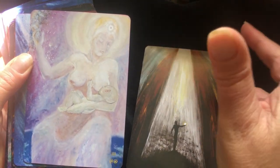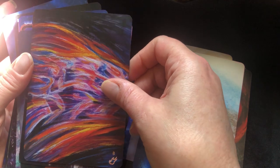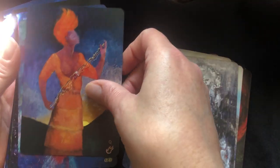This card. You're not gonna need a book with this. It does come with a book. It does. But you don't need it. You really, really don't. This deck makes it so easy to just feel.